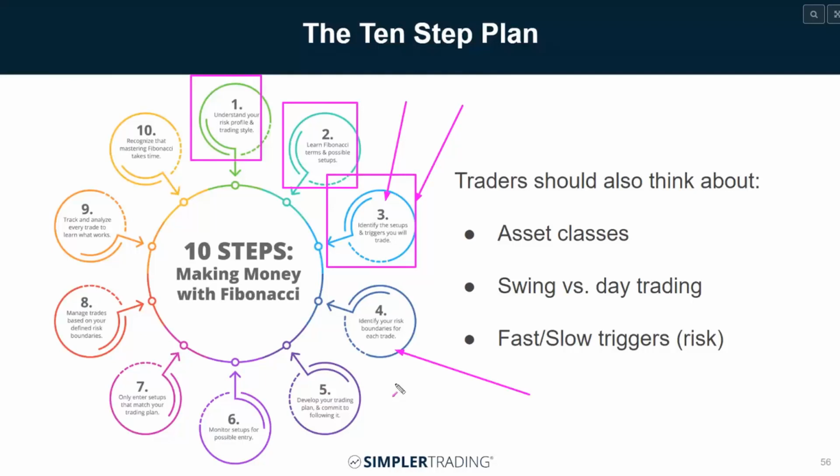And that's how you take your emotion out of trading, because you can look at that chart and you can say, hey, guess what? That crossed my boundary. That is where my stop loss was, and I'm out. There's no questioning it. Your level's broke, you're out. And the same thing goes for profit targets. We use Fibonacci to develop your trading plan, commit to it, stick to it, monitor setups for entries, and you only use setups that match your trading plan that have a trigger. Also, the management strategies are absolutely critical, managing those trades based on defined risk parameters.